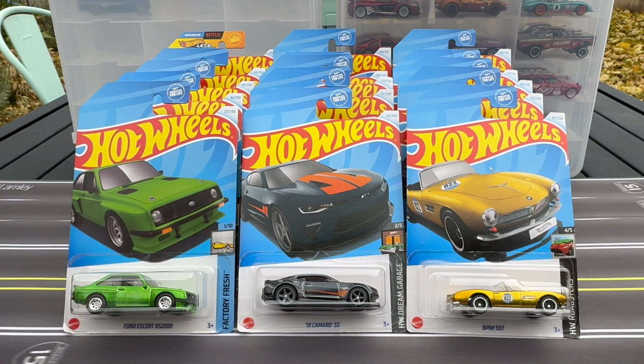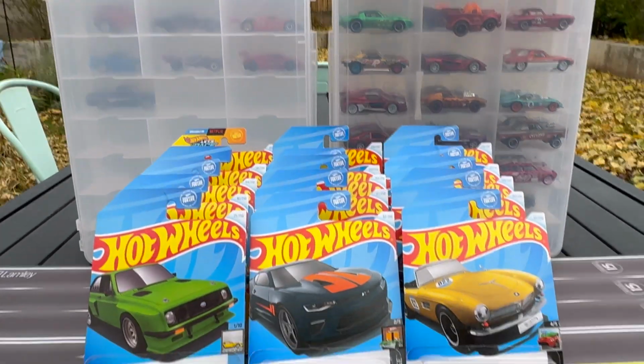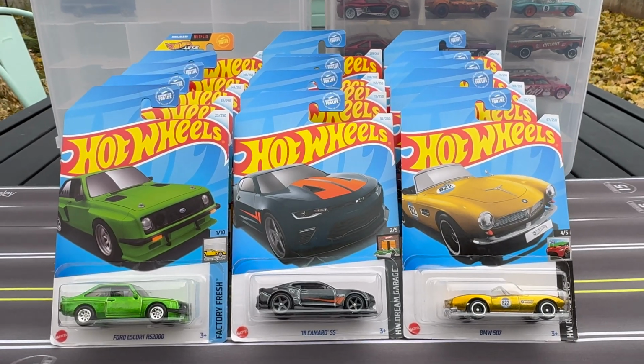I've been saving them as we've gone throughout the year. Mattel sends them. I pulled some from cases. This is why Mattel sends them, so I can open them up at the end of the year. So I like to show them in the card, and then we get to this point, and it's a nice wintry, blustery day. Tons of leaves on the ground. But we're here to open some Super Treasure Hunts.